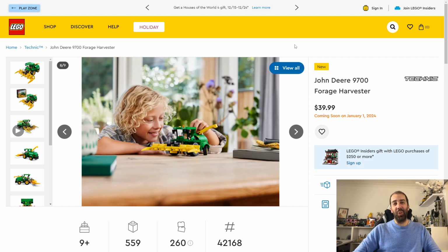And that is it for all the January releases. So nothing really major, no real big headlining set. Traditionally, we used to get normally the Lego modular releasing in January, but obviously the Natural History Museum came out in December, so nothing too stand out.